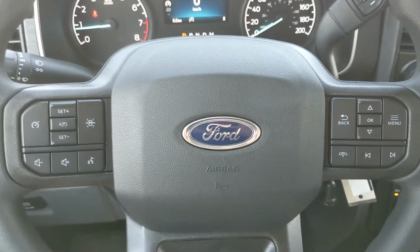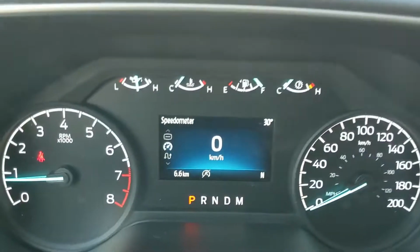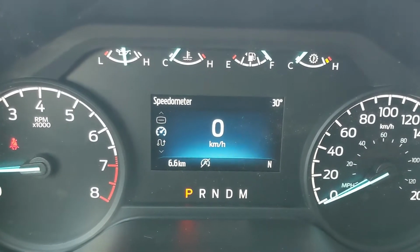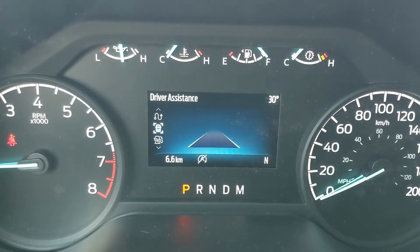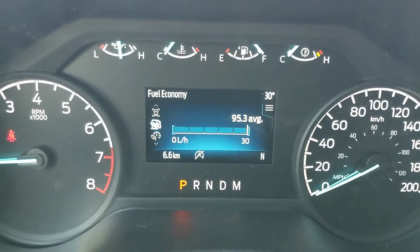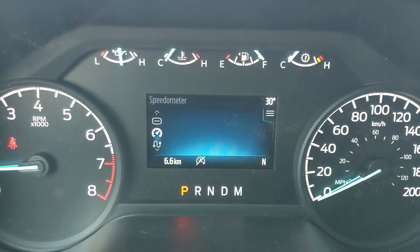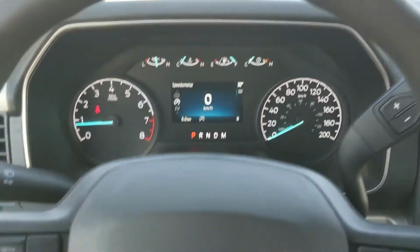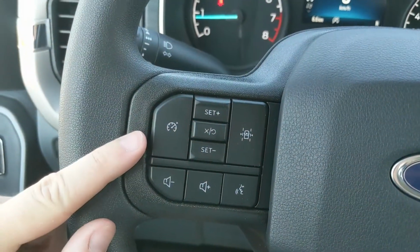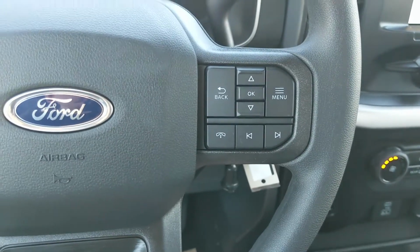Now sitting in the vehicle with it running and looking at the steering wheel, on the right-hand side you have your controls for your center info screen, where you can look at your digital speedometer, your trip information, your driver assistance settings, fuel economy, eco coach, and comm screen, and you can also go into your service information and other stats. But then moving on to the left, you have your cruise controls with your lane keeping system and your hands-free phone and radio controls along the bottom.